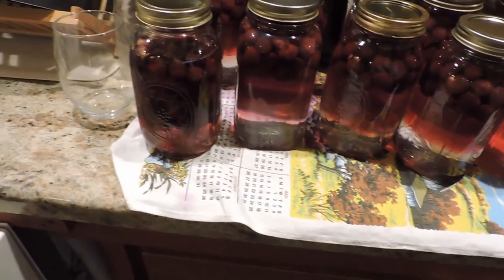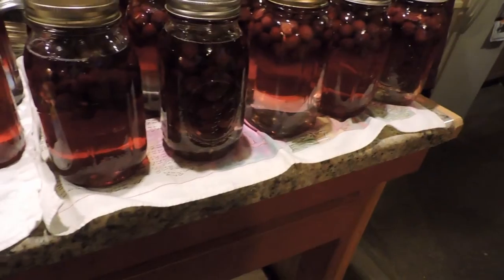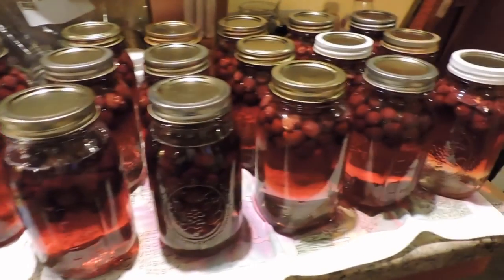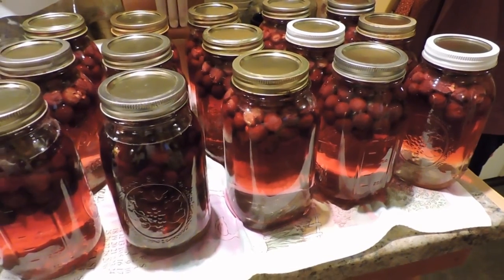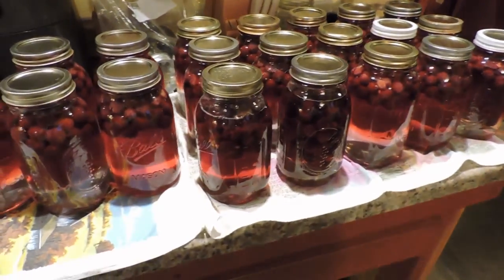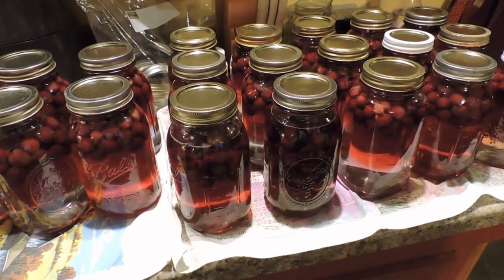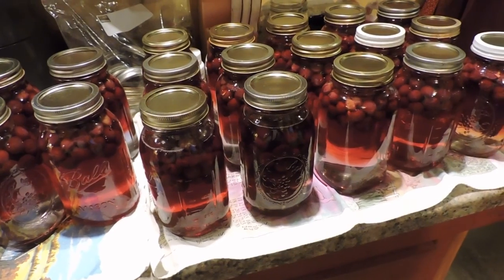And these will certainly flavor more. You can see some of them are a little lighter than others at this point, but they'll flavor more over time as they sit, and they make a great nutritious drink. So this is part of what we did with the grapes. I think, what did my wife say? She did 27 quarts, and she still had enough grapes to juice, I think she got about 2 quarts of grape juice that she'll use for whatever, whether jelly or wine.